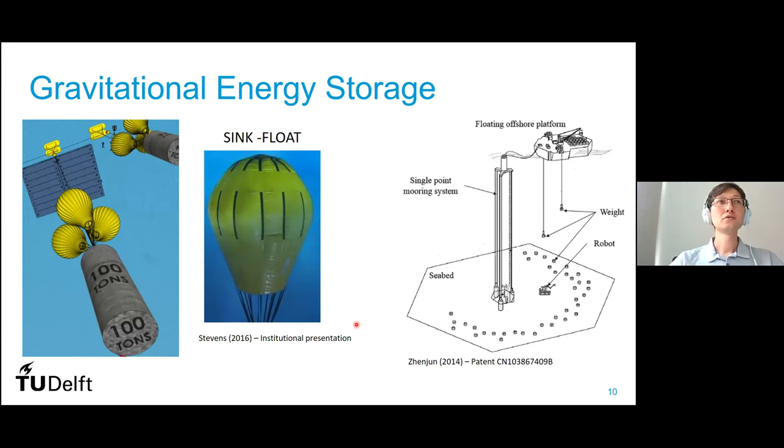So these two solutions presented here both need some robot-assisted system, because they pick up the weights from the seafloor, the seabed, and lift them to some floating structure. This kind of solution is not suitable for our oil field because it moves a lot. And the seabed in an oil field is not an empty space. So it can be dangerous because you can have interference with the other production systems, and it can limit the technology.